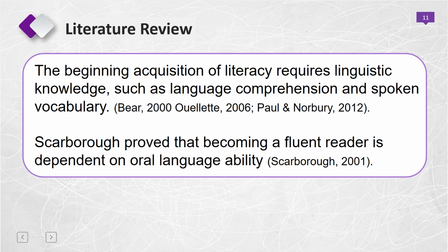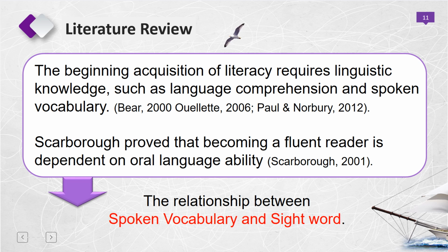And many researchers mention that the beginning acquisition of literacy requires linguistic knowledge such as language comprehension and spoken vocabulary. And moreover, research has proved that becoming a fluent reader is dependent on spoken oral language ability. So in this study, I want to focus on the relationship between spoken vocabulary and sight words.